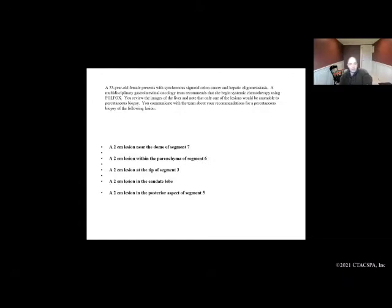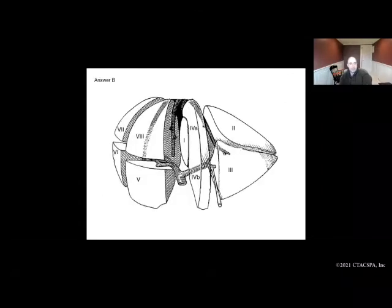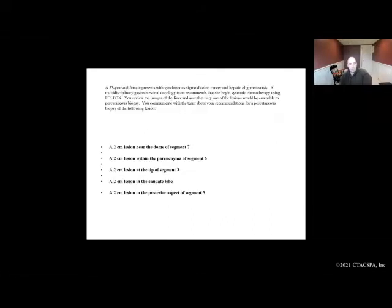A 2-centimeter lesion within the parenchyma of segment 6. Segment 6 is pretty easy. If you see segment 6 is on the right inferior most part of the liver, that's pretty much a chip shot for the interventional radiologist. So that's a pretty good candidate.